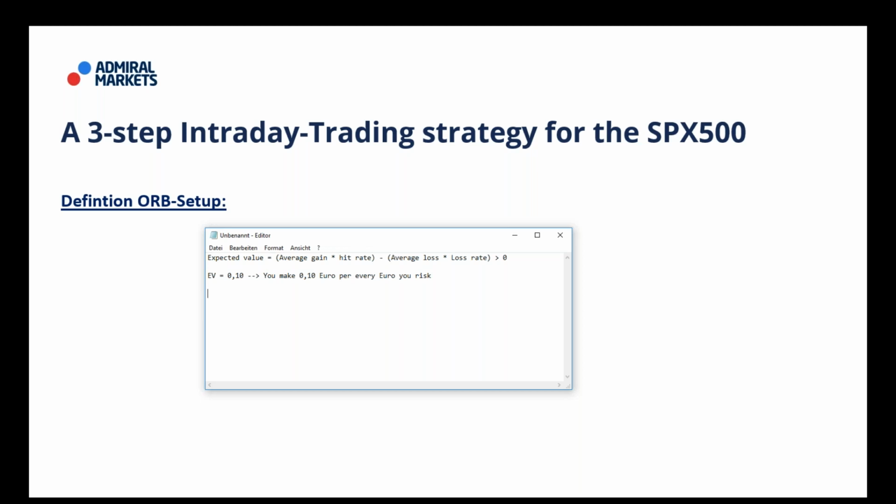So if you adopt this, let's say, to a 10,000 euro account, and then you say you risk 1% per trade, which equals 100 euros, that means nothing more than you can, based on the formula above, theoretically calculate what you can expect to make per trade. And it doesn't matter if it's a winning or losing trade. In fact, you make this if you can stabilize those parameters around the so-called average gain and the average loss.